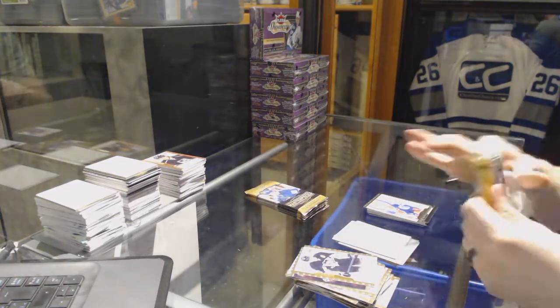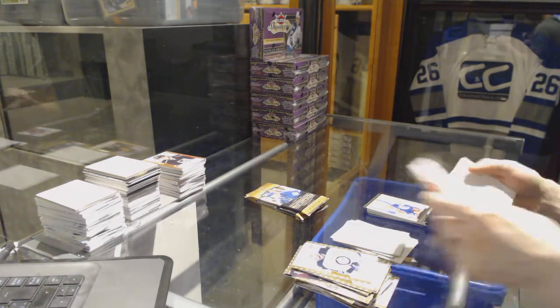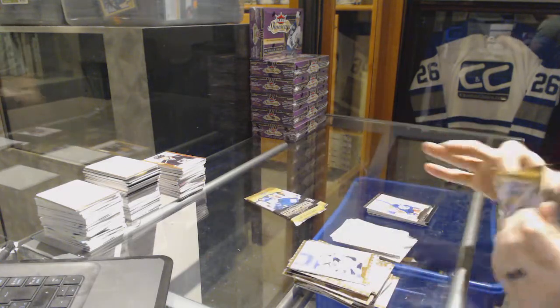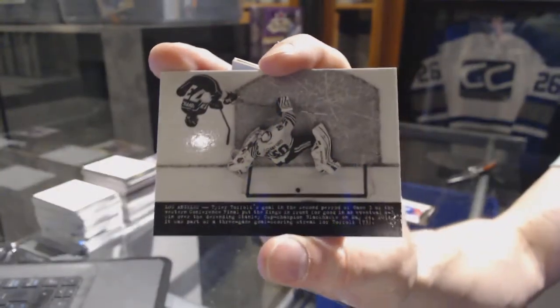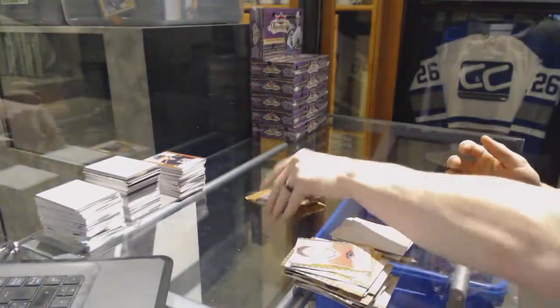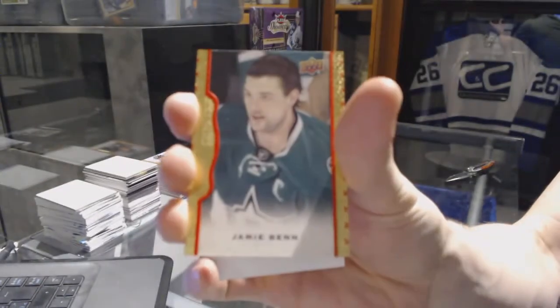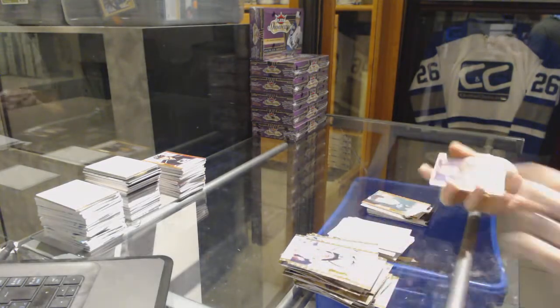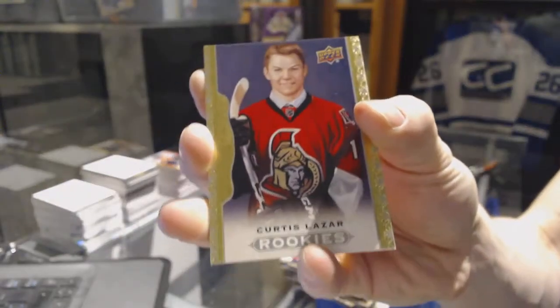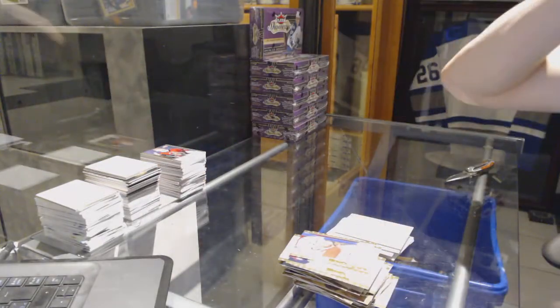Base. Base. Base. Wire photo for the LA Kings, Tyler Toffoli. We've got a red frame parallel numbered to 100 for the Dallas Stars, Jamie Benn. And we've got a rookie for the Ottawa Senators, Curtis Lazar. So there we go, boys and girls. Multi-random coming.